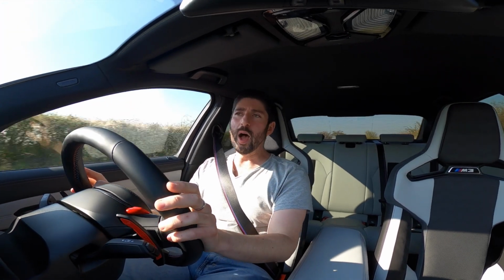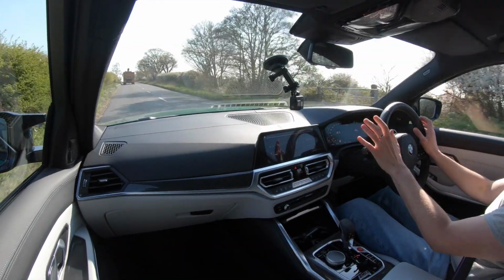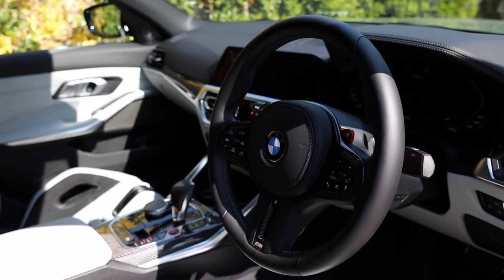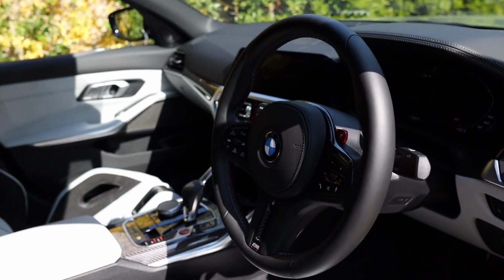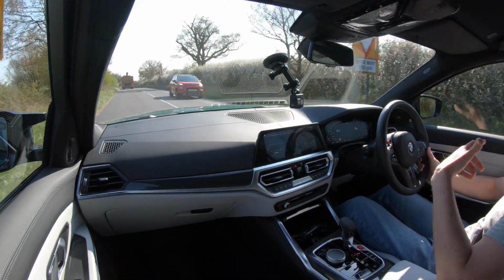There's an element of numbness, and that's really bad to say. And I'm not going to, in fact, it's not numbness. I don't necessarily have as much feedback through the steering wheel as I would from the Giulia QV. But at the same time, it doesn't take anything away from this. It just proves that the Giulia Quadrifoglio steering setup is just so good, and it still is that good.